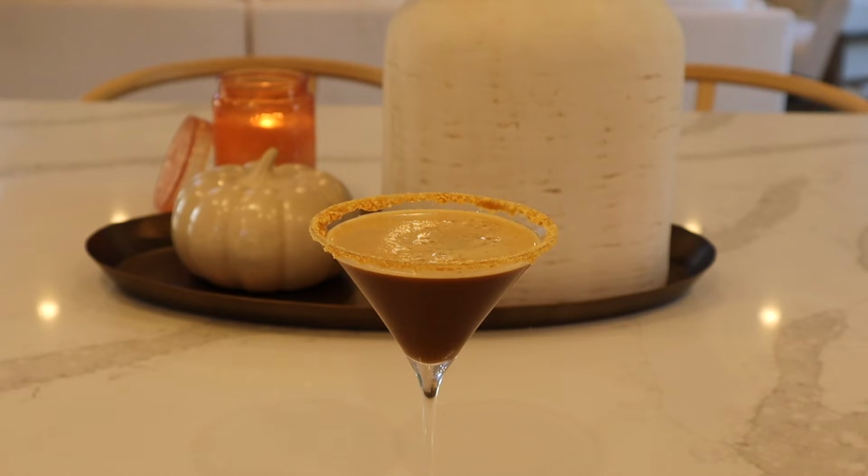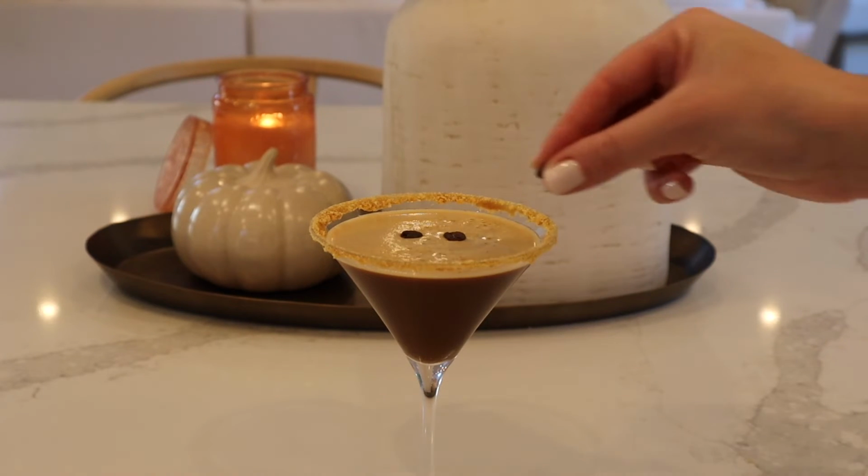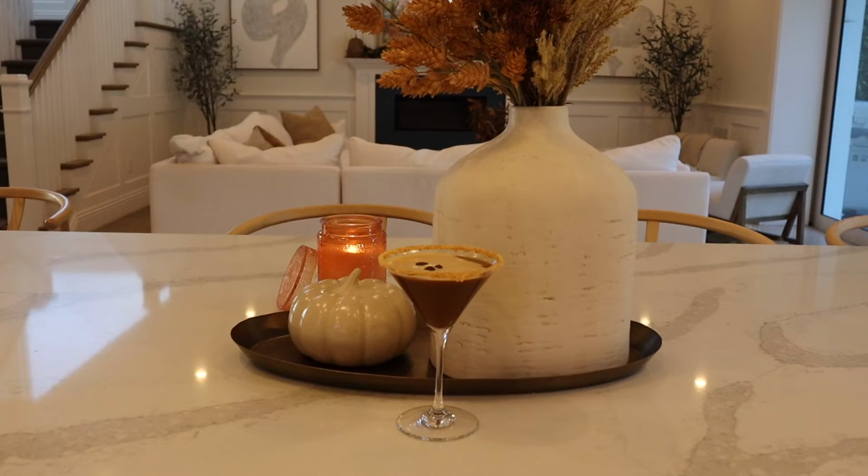And just to make it a little fancier, we'll finish off this drink with a few whole coffee beans just because I happen to have them on hand. And there you have my favorite fall cocktail.